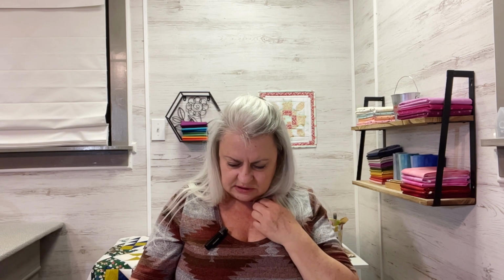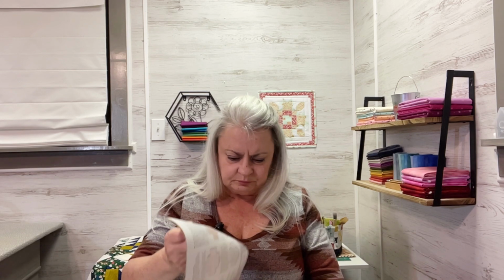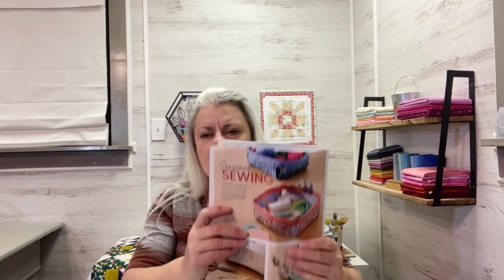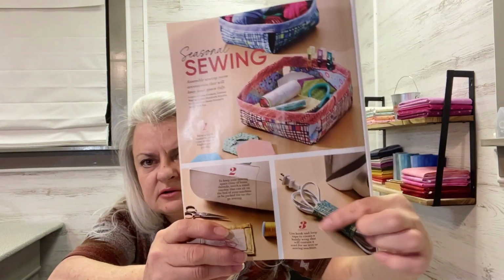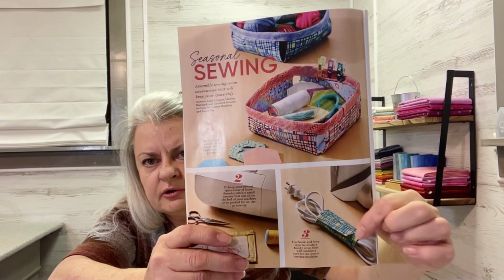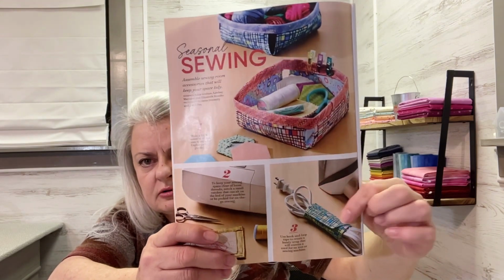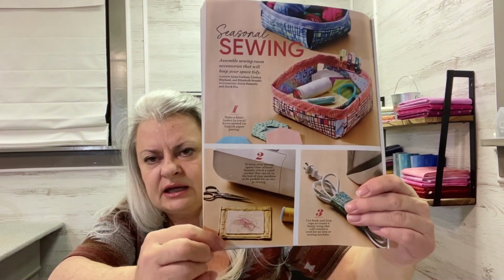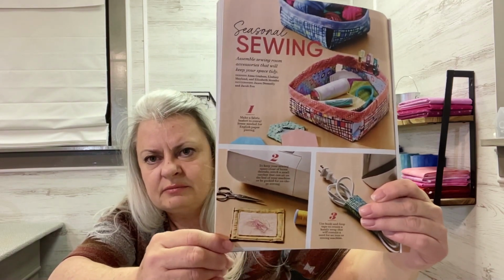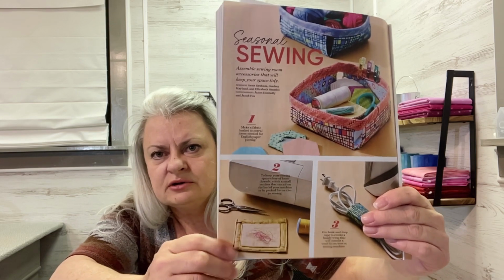And then there was another little set of instructions for some small items. There are these little shallow baskets, and then there's a fabric Velcro tie-up for your cords, and then a little thread catcher type thing that you can make for the bed of your sewing machine.